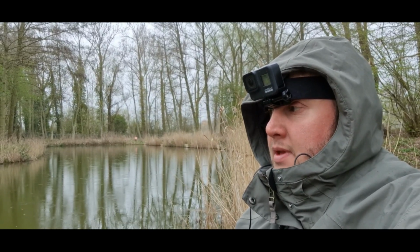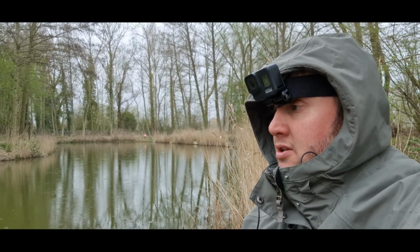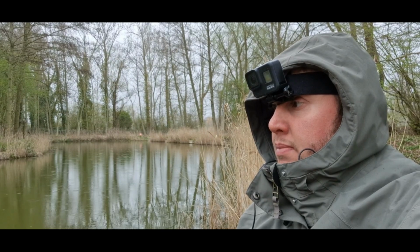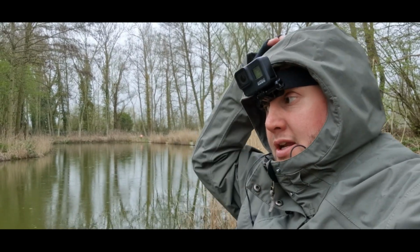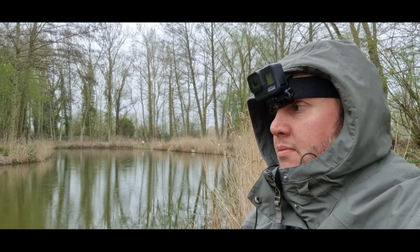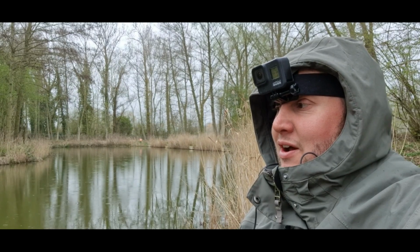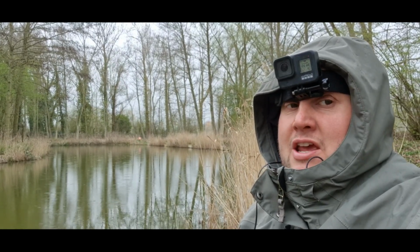There's roach, rudd, carp, supposedly a few little tench, and did I say perch? Oh, there's definitely some perch in here, but yeah, it's a proper mixed species. I think some of the carp go to 20, one of the other anglers was saying, which will be good fun on the light rod, and definitely a challenge.